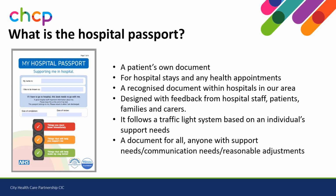You may have come across lots of different hospital passports, with each area having their own version. Some care homes locally also have their own version that they use within their care homes for their residents. Ultimately, the hospital passport is a patient's own document that they complete and take with them when they are going into hospital, to see a GP, or just to any health appointment that they are going to. It should highlight the person's care and support needs and anything that health professionals can do to best support them or best communicate with them. This then helps hospital staff to get to know the patient and understand their needs.